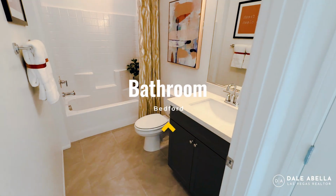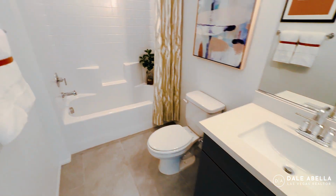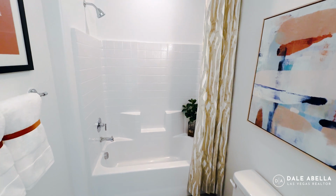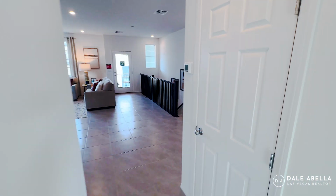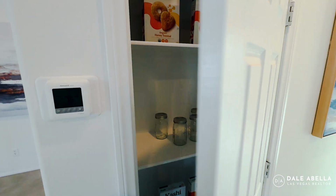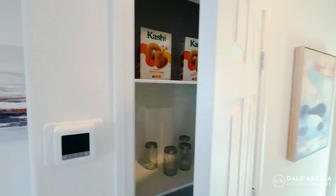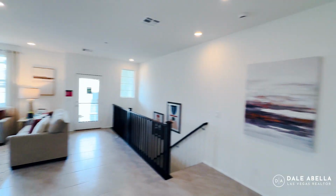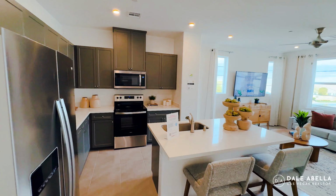So right here, you're gonna have your full bath. Okay. You have your sink, your toilet, your shower tub combo, fiberglass. Okay, you'll have your linen closet right here. Honeywell thermostat to control the temperature, the top floor. Now I think, yeah, this would be your pantry. Okay. All right, and that pretty much wraps it up.